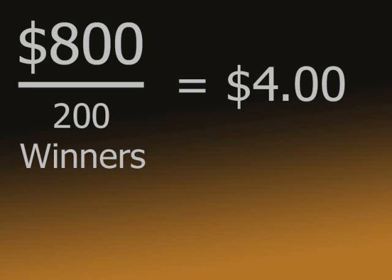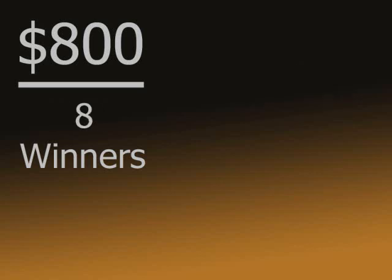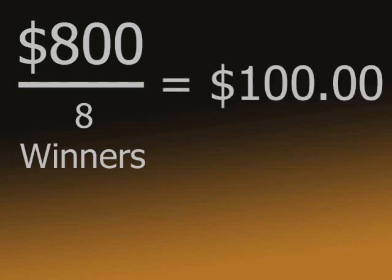If a long shot horse wins that absolutely nobody saw coming, and only 8 people bet on it to win, each of those 8 people wins $100, because once again it's the $800 in the pool divided by the 8 people that hit it. Now obviously in real life you're talking about millions of dollars bet and thousands or hundreds of thousands of people hitting the winning tickets. But that's how it's determined.